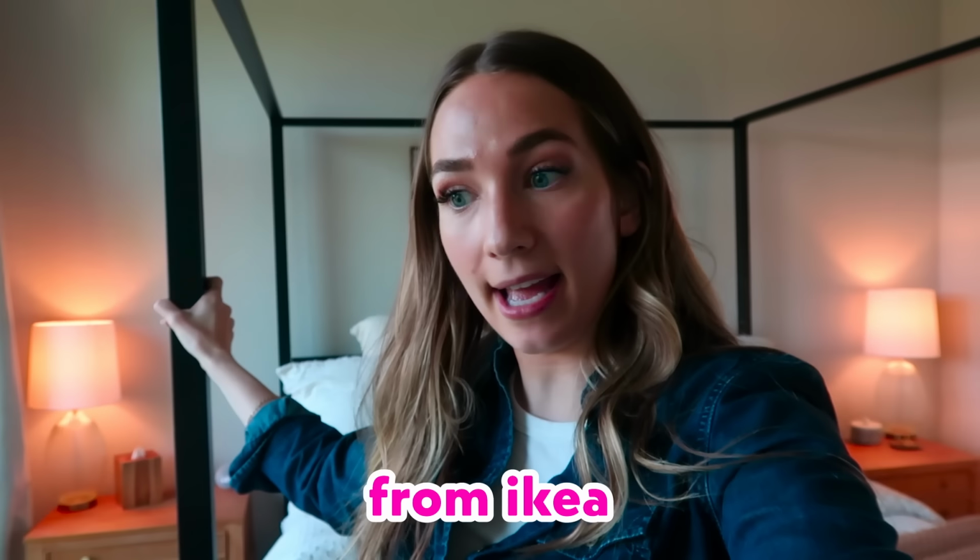One of my biggest dreams in this house, I was telling Chase, is that I wanted a canopy bed. I wanted a canopy bed so bad. And so I ended up finding this. There were so many options, but they were all really, high-key, very expensive. There's one I really wanted that was so much money. And then I lucked out and found this beautiful one from IKEA, and it's done.